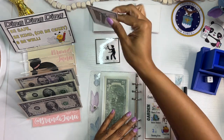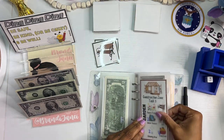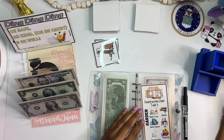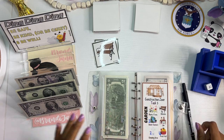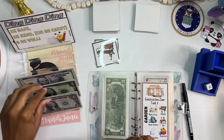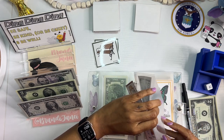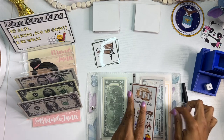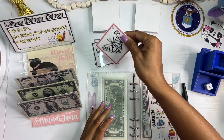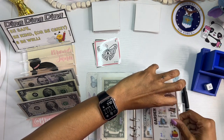All right, let's pick our next card. We have construction zone 3, which I was already on. Okay, so this one for your benches to rest on, it's going to be 4. Do I have a 1 in here? Nope. Okay. All right. And I called myself, okay, good. I called myself shuffling these after I numbered them.